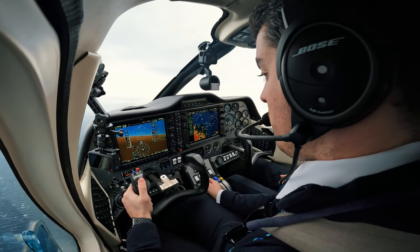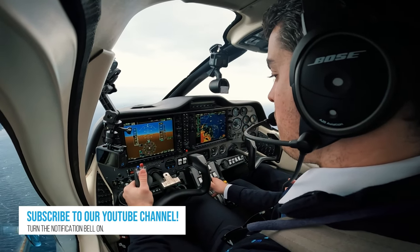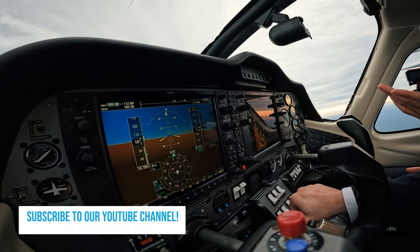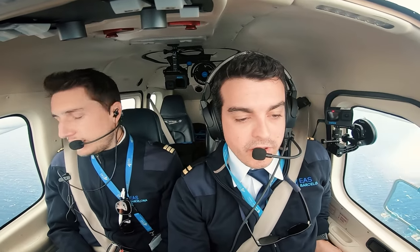Okay, let's restart the engine with the checklist, okay? Perfect. I will maintain 3,000. So yeah, no worries. If you want to maintain this, because when you start the engine, you will lose a little bit of altitude. So keep this altitude, it's better. Fly direct panel. Perfect, it's safer. Restarting the engine. Let's go.